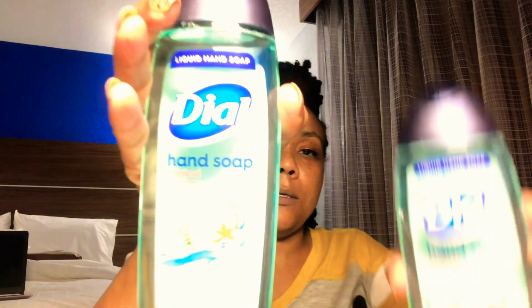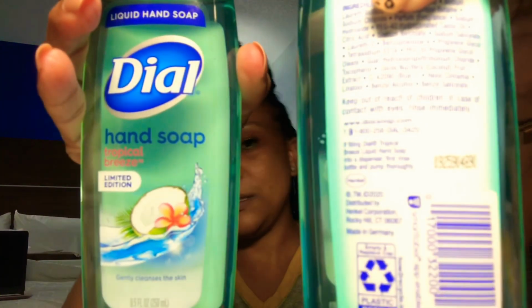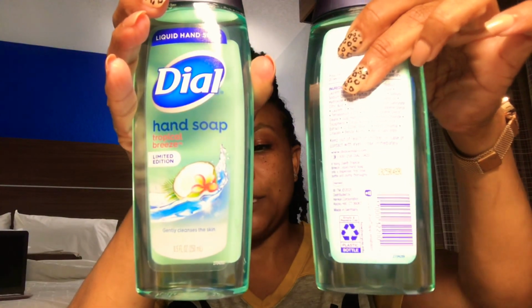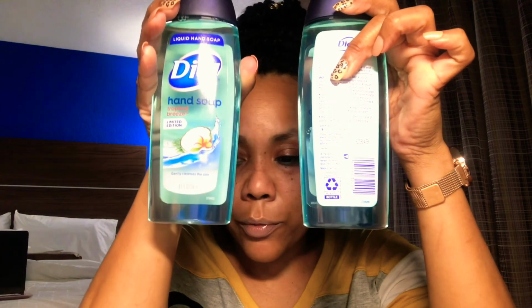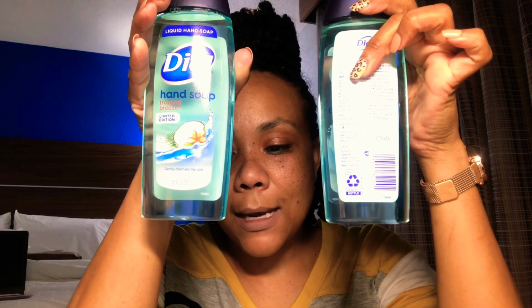Okay, and then I also picked up the Dial hand soap. Looks like this. I'm going to show you the barcode with the soap scent at the same time. And this is Tropical Breeze. And this soap original price is $3.09, and I got it on sale for 50 cents. So yeah, you can't beat that. So I got two of those.